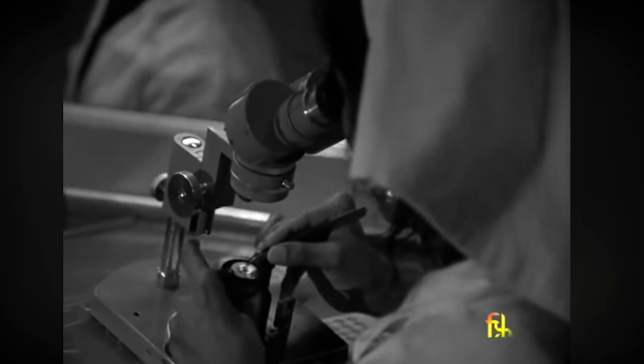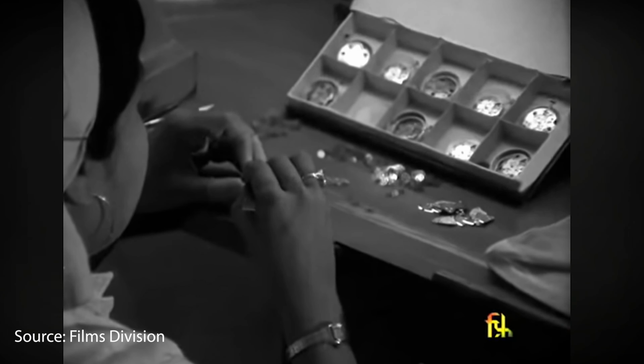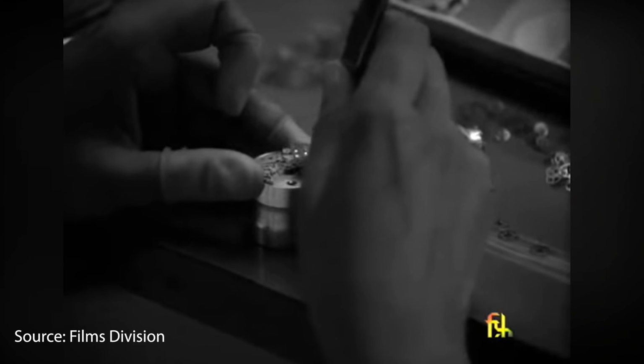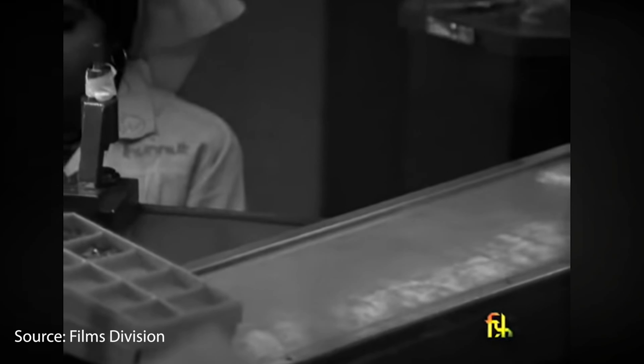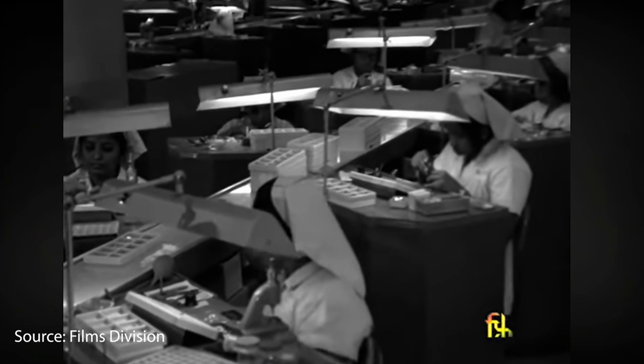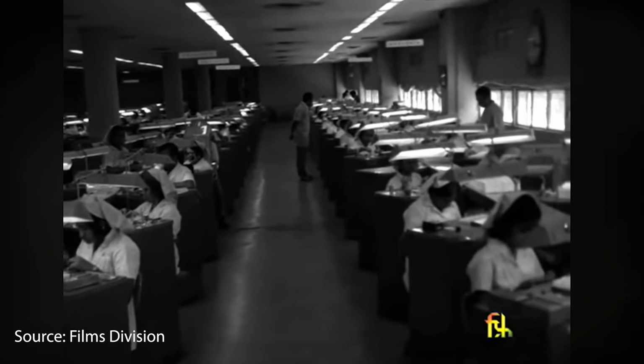So it would be no surprise to you to know that HMT was co-founded by the Citizen Watch Group, which also owns Miyota. Back in 1961, the Indian government employed the help of Citizen to set up this watchmaking wing in HMT. Citizen taught them how to manufacture everything right from the gears and springs, and eventually HMT started manufacturing every single component in-house.